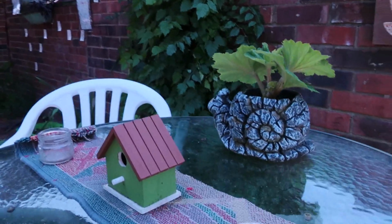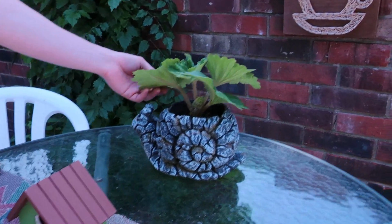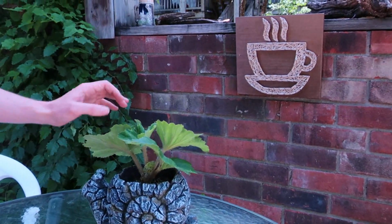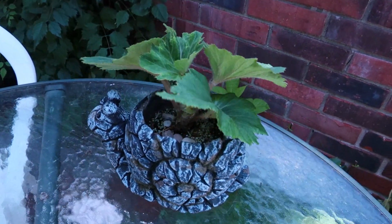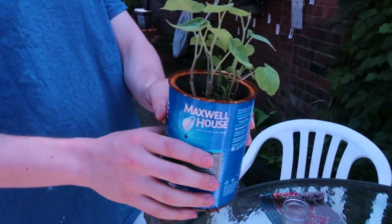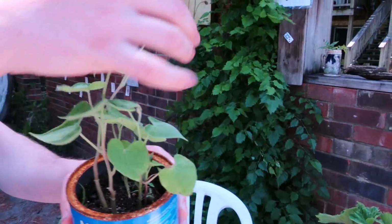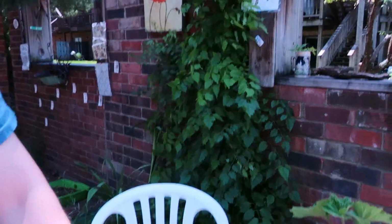What's in the planter? Oh, the planter, this is a Begonia. So they're from Africa. It's a really beautiful golden yellow flower in the fall or late summer. And these are morning glories. And we're trying to find something for them to spiral up, but right now they're just really pretty. We're really happy that these took so well.